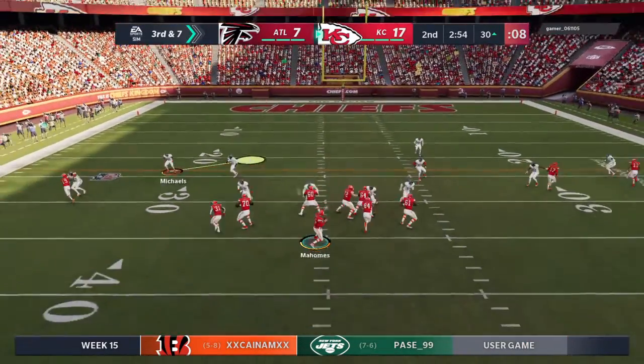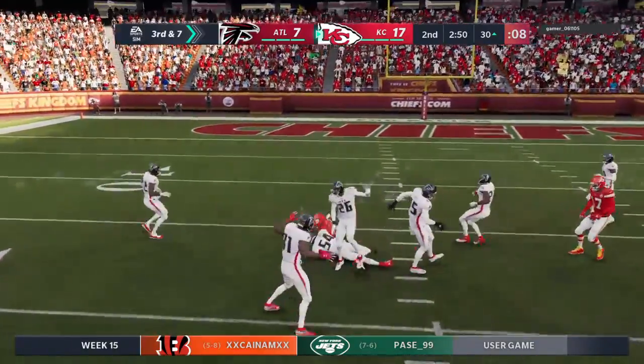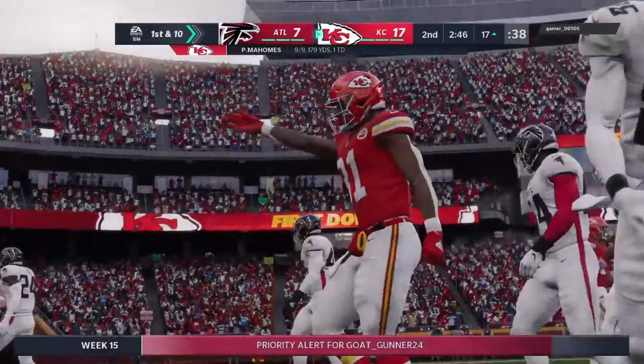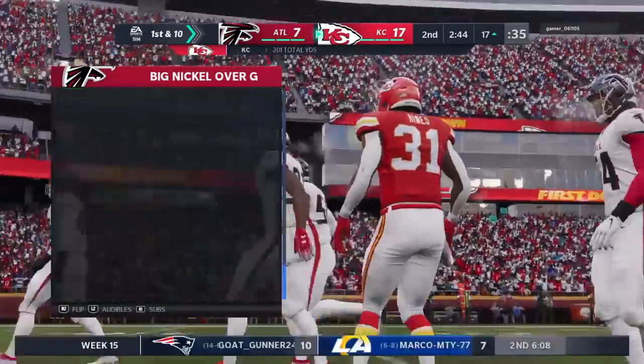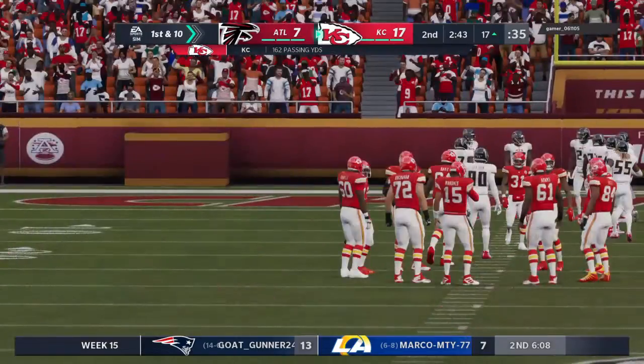From the gun, it's Mahomes. The pass underneath. Here's Hines with it. And inside the 20 before he's brought down. Give him 13 yards there and a Kansas City first down. Good strong throw and catch right there.